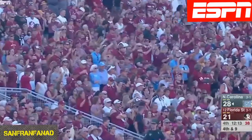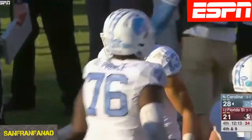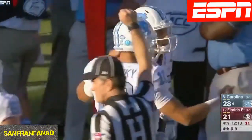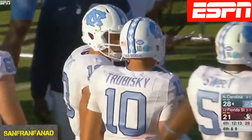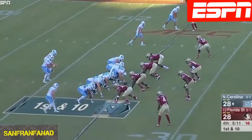We don't know if it was the throw or the route, but that is the biggest miscommunication between quarterback and receiver for North Carolina. You see him talking about it right now. He's supposed to go out, man. Really? What's going in? Carolina.